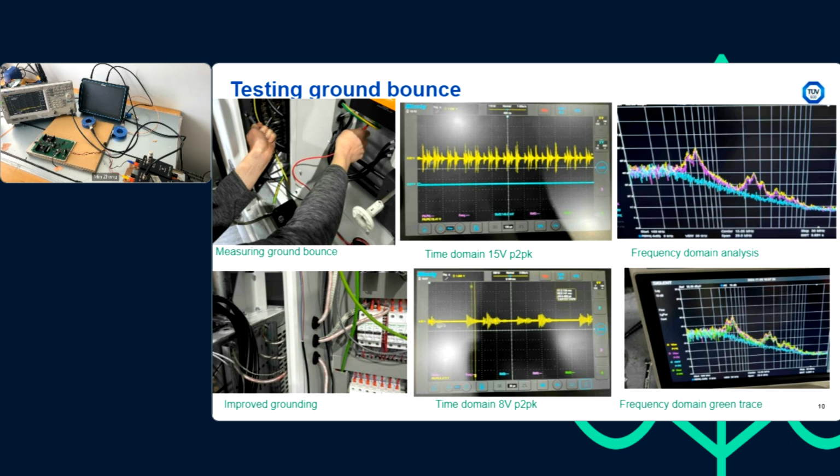So what did we do? We actually used many more wire connections now, as you can see here, between the 2 grounds. These are braided wires, and we ground the 2 points. And you can see the improvement. One point I would like to point out is that in this case, in the frequency domain analysis, you can't really see the improvement. You may be able to see about 3 to 4 dB, so it's not that obvious.